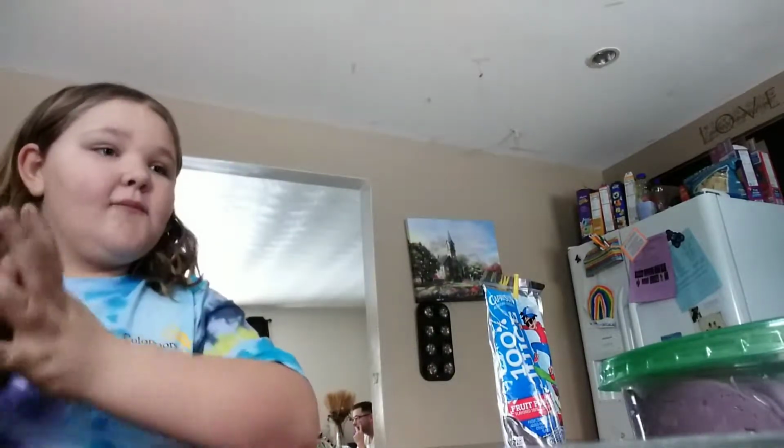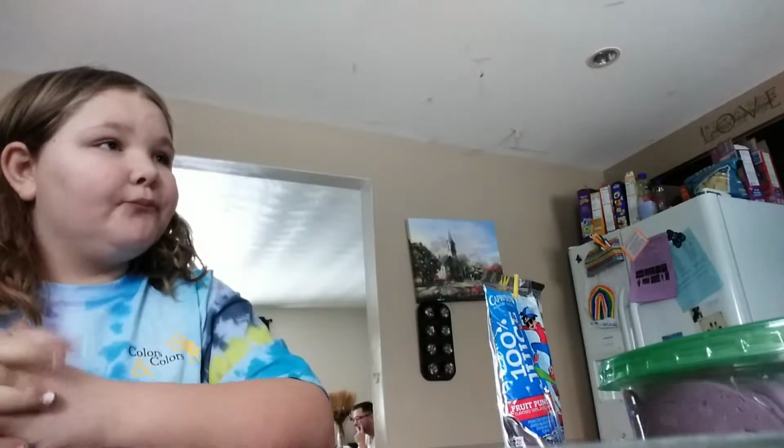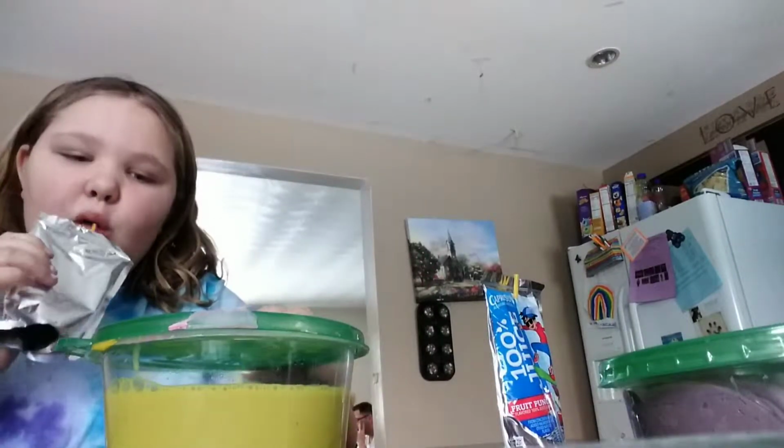Nope, no one's playing with the yellow one. Can I play with the yellow one? What? Can I play with the yellow one and see how it is? I'm playing with that one. What? You get to play with all the good ones first. The yellow one's not a good one. Give me the yellow one. Wait, no. This is a bad one. That one has stuff in it, so it's weird.